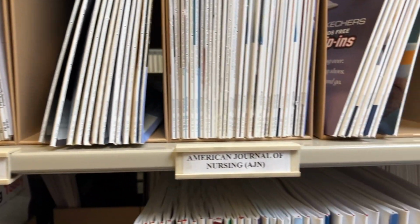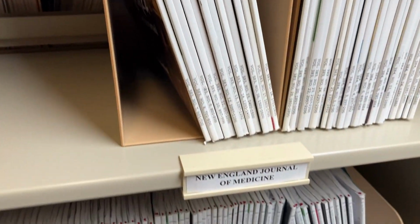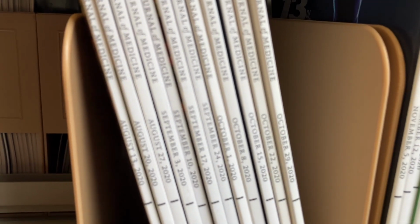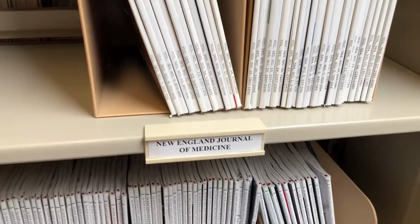One thing that's kind of important, I'm going to look here at the medical journals, see if I can find a good one. Yeah, right here, New England Journal of Medicine. You'll notice again how these are grouped by the year. So this is 2020. This is some of 2020 here. This is the rest of 2020.